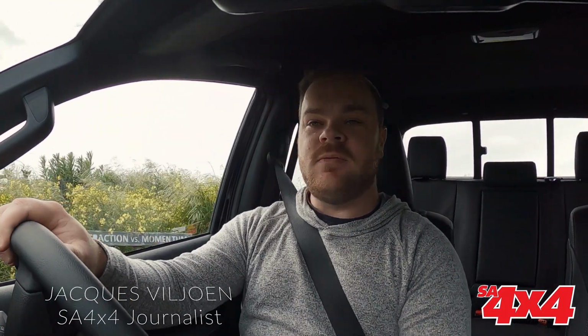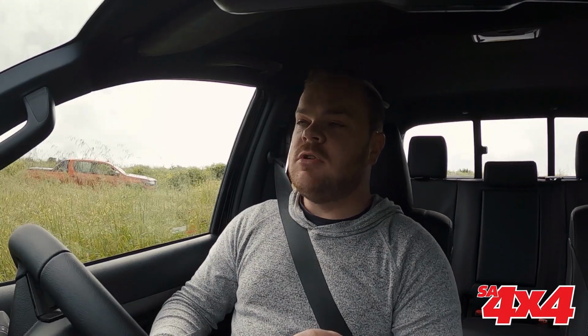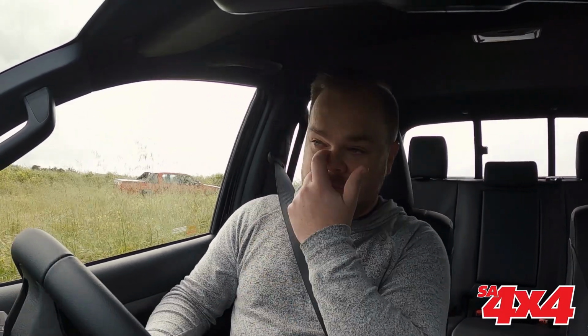We are at the launch of the new 2020 Toyota Hilux upgrade or update. They officially call it the new grade, but to us it's just an update. We are in the new Legend. The Legend is now the top of the range. There will no longer be a Legend X. The Legend is now a fixed full-time model. So most importantly, this is not just a facelift. There are some under-the-skin upgrades as well.